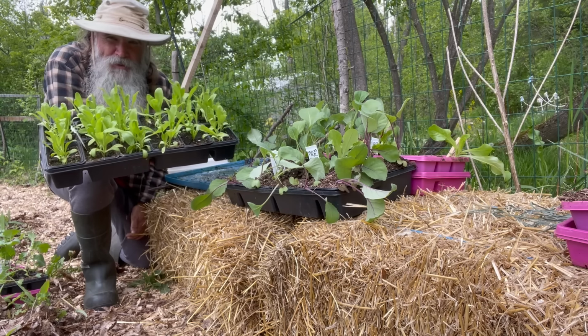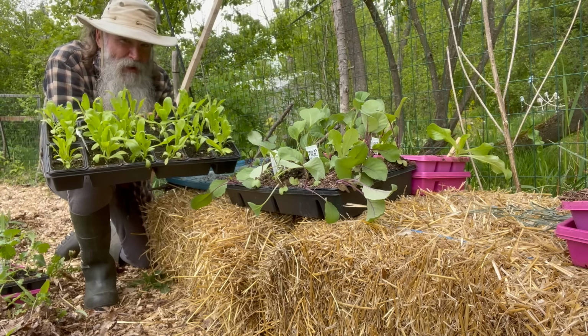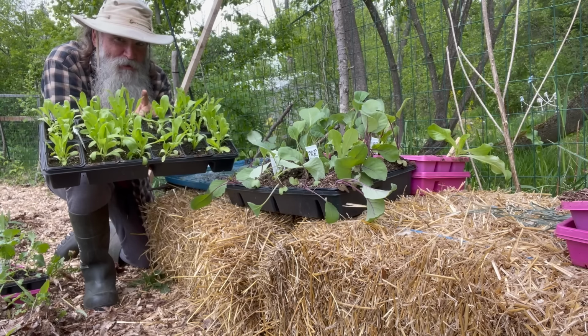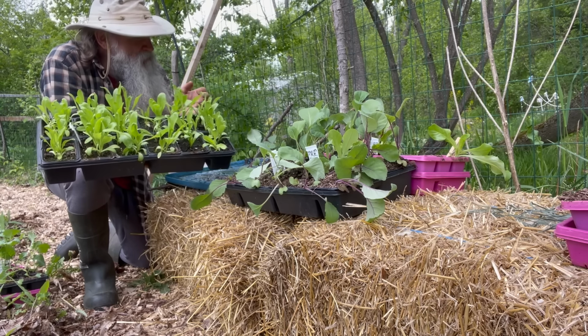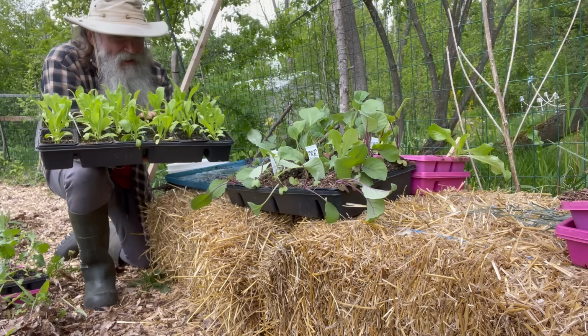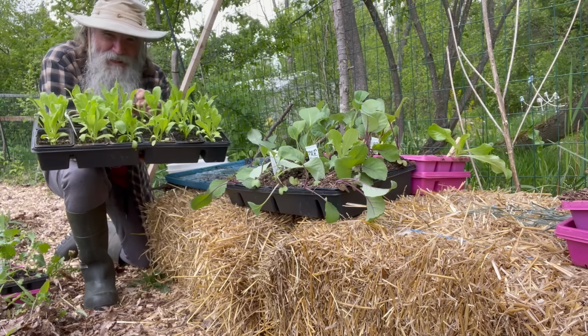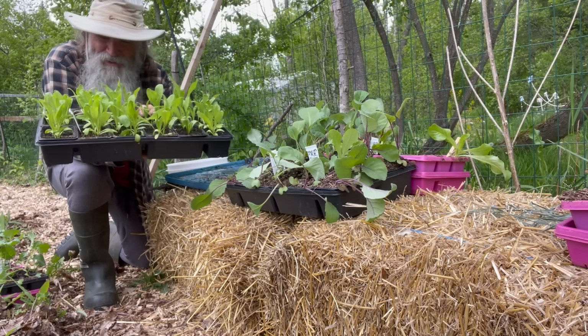Another easy plant to grow from seed is calendula. And calendula is great because it will feed you. You can eat those flowers in a salad. You can make skin creams with calendula flowers, but it's beautiful to put the calendula flowers in a salad because they're so pretty. They're a little bit bitter, but they're really nice.